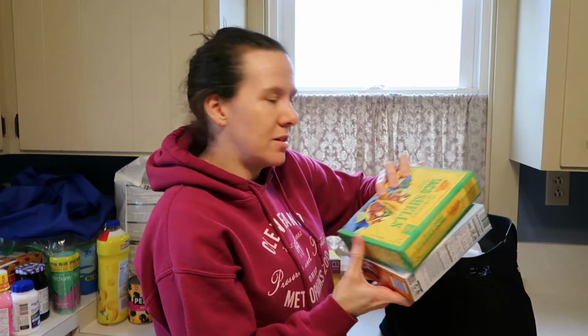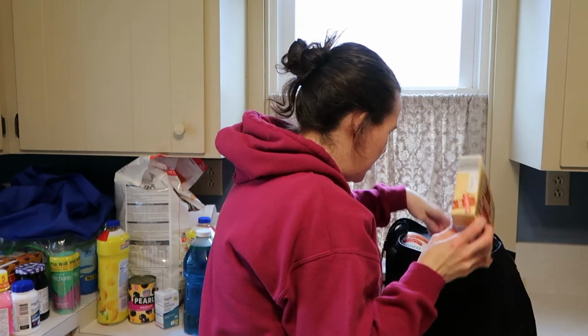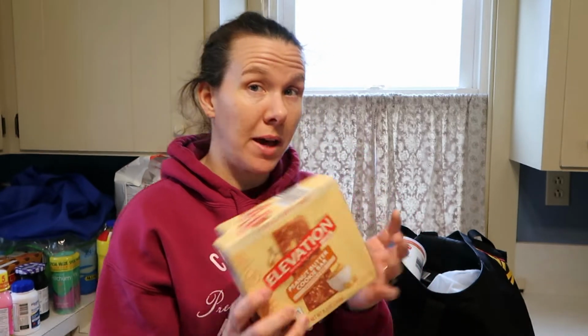I have taco shells and all these random granola bars, which I like as well. They're peanut butter cookie bars, which are pretty good, but not as good as the Lara bars. So I've got lots of granola bars because that's usually what I have for breakfast, a granola bar. So I have a stockpile of these.